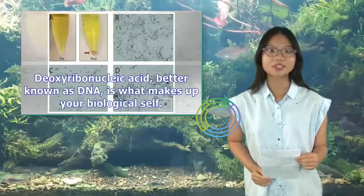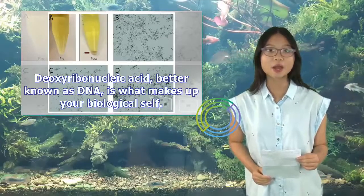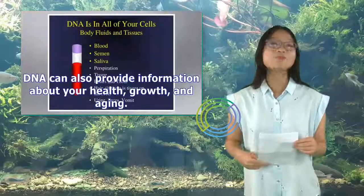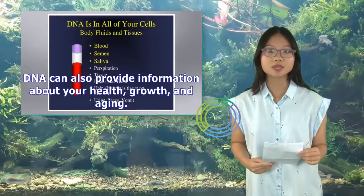Deoxyribonucleic acid, better known as DNA, is what makes up your biological self. DNA can also provide information about your health, growth, and aging.